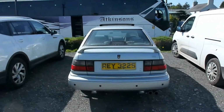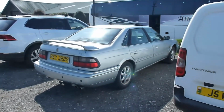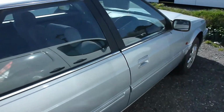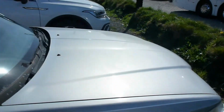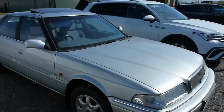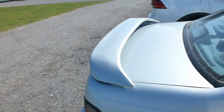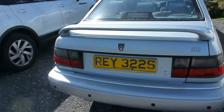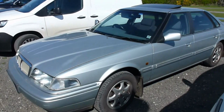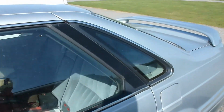They're over 820. A rare sight nowadays. They're just talking to the owner who works at the museum. Had a bit of a chat about them. Nice car. This was the first car I saw in the car park as we drove in. Had to take a picture of it.